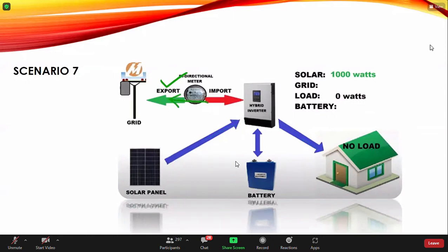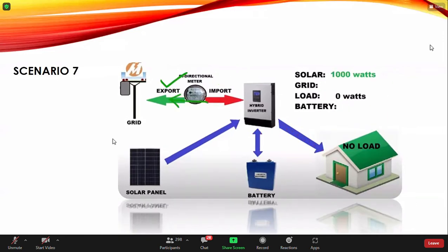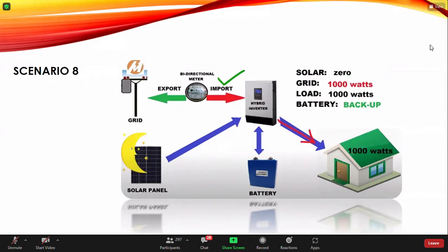Okay. Scenario number 7. Daytime pa rin. Pero at this time, umalis ka ng bahay. So walang gagamit ng electricity. So ibig sabihin ang load natin ay 0 watts. So ano mangyayari sa lahat ng mga harvest natin? Lahat po iyon ay i-export natin kay Meralco. As simple as that.